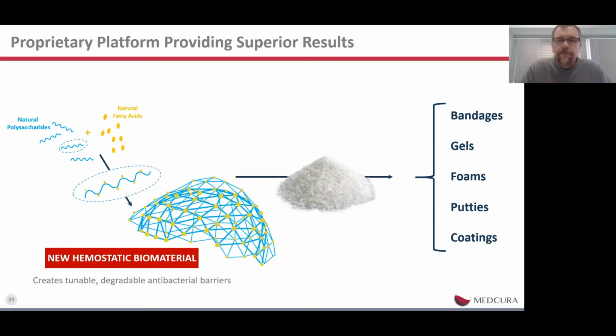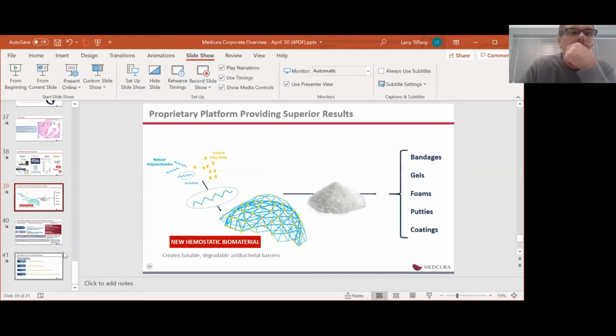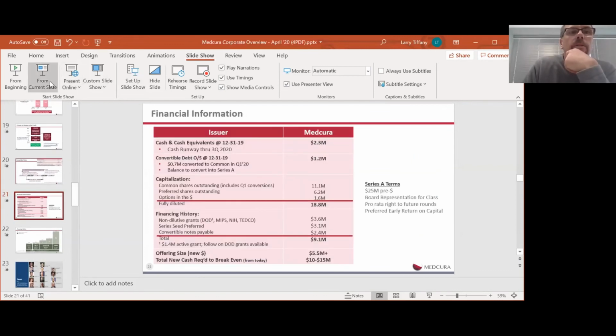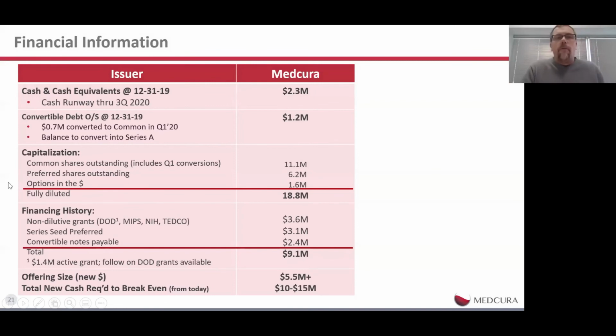Larry, could we revisit the valuation and raise? Sure. We have a guest that missed that. This is some core financial information for all of you. End of the year with a little over $2 million in the bank. Although at the end of the year we had about $1.2 million in convertible debt, that's now down to about $500,000. That's why when we say our round is $5.5 million, $500,000 of that is debt that will convert into the round, and $5 million of it is new money.